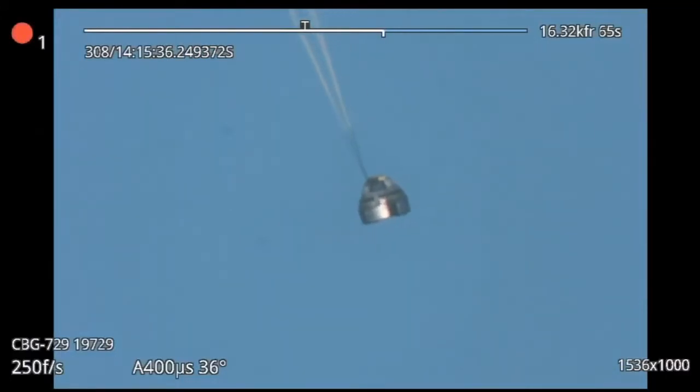Blake, you saw the pilot parachutes pulling out the mains there after that pitch around maneuver. And then, of course, you saw the service module at some point fall away. And what an absolutely beautiful sight. Parachutes really doing their job here in terms of making sure that they can get the spacecraft in the right orientation to safely release that service module down to the ground.